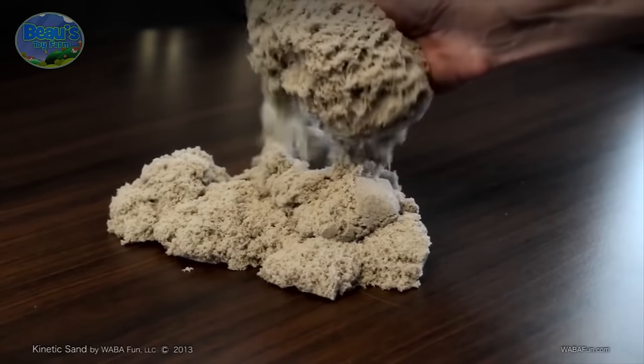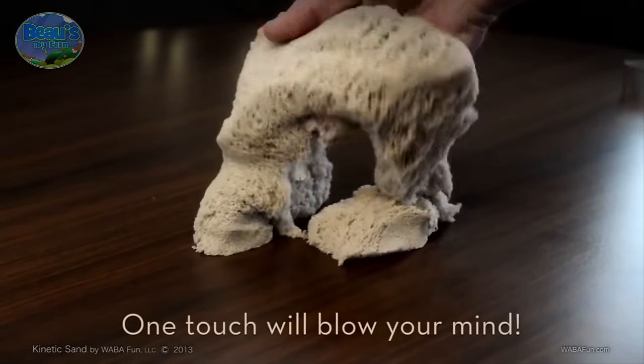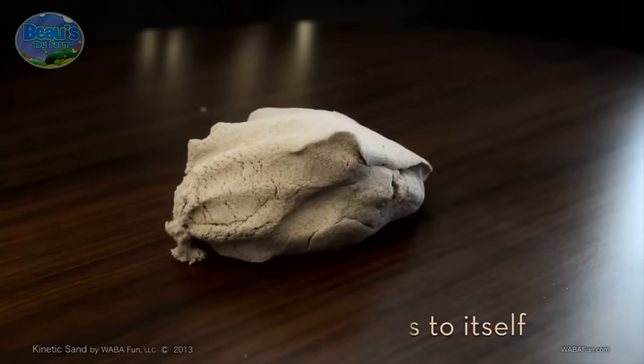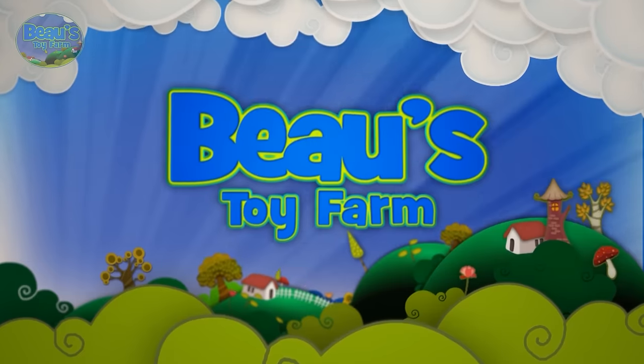Kinetic sand glides wonderfully between your fingers. Remarkably, kinetic sand moves by itself as you work with it. It continually rearranges itself. Squeeze it, shape it, build something small, build something big. Visibly, it quick melts, and the movement is fascinating. It sticks to itself, so cleanup is a breeze.